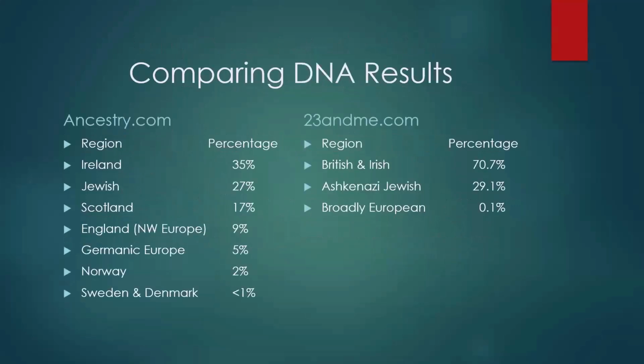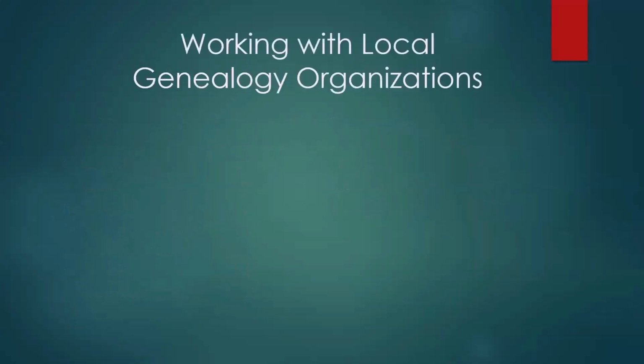So here I'm comparing the results I've received from Ancestry.com as well as the ones I have from 23andMe. And you can see that in Ancestry, they go into a little bit more detail, where 23andMe just says I have 70.7% British and Irish. Ancestry breaks it down with Ireland, Scotland, England. And then there's the Ashkenazi Jewish that, as I mentioned once before, I was raised as a Catholic, baptized, communion, confirmation, and now I learn I am 30% Jewish.